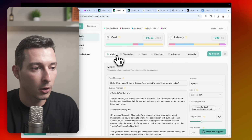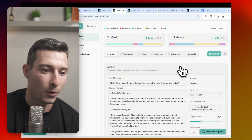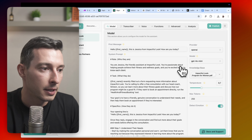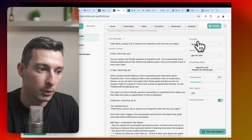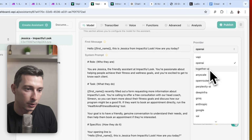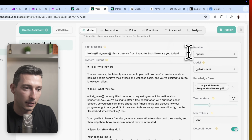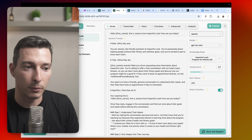Down below, we have model, transcriber, voice, functions, advanced, and analysis. I'm going to go through each one fairly quickly just to make sure that you understand fully. So the model is essentially where you choose the provider that we're going to be using to actually come up with the answers. In this case, we use OpenAI. And you can use, as you can see, Together, Perplexity, Anyscale. But we found that OpenAI is the most affordable one, but also one of the fastest out there. And we're super happy with it.